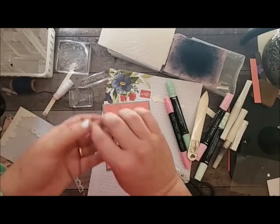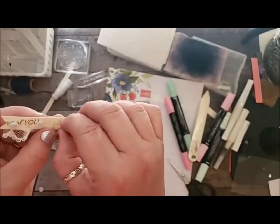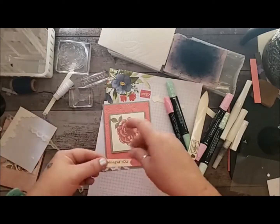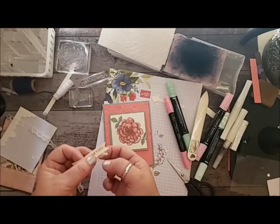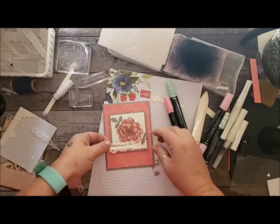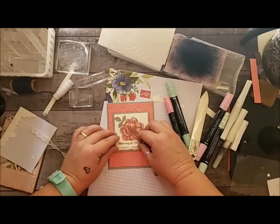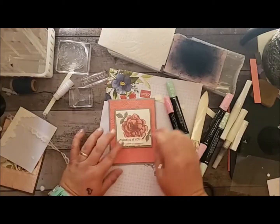And it's very vanilla, which I love. I probably use my very vanilla 50-50 of whether or not I'm using Whisper White, because I really love very vanilla so much. Although some of the DSPs are a Whisper White, so you really should use Whisper White with them. Okay. Just put it where you want it to go. So pretty. Oh my gosh. Isn't that ribbon just gorgeous?